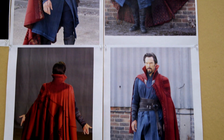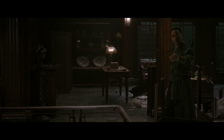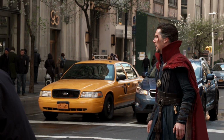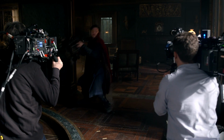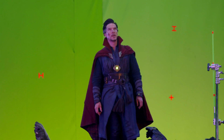The cloak is a huge challenge because it has to do so many things. It needs to move, it needs to behave, it needs to be extraordinary. The cloak of levitation. We've made the walking, talking, full glory cloak. We've made an action cloak. When we use wire work, we have to make a cloak that doesn't foul on the wires. So there are different weights, different lengths, different shapes, different collars, all kinds of things.